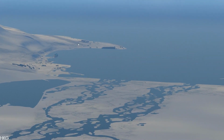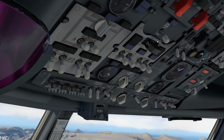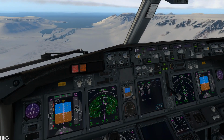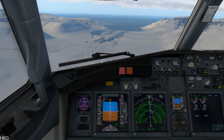There's the runway there. Get all the lights on. Ding the cabin crew. Logo lights off, don't know why that's on. Set the flaps 15 bug. So yep, flaps 30 still the same.